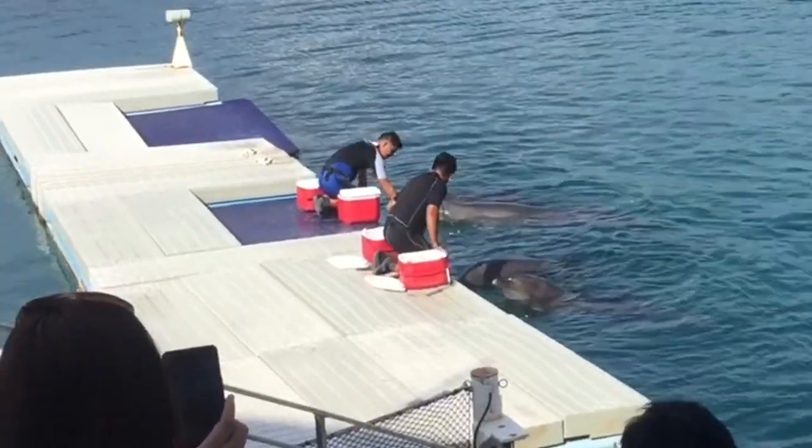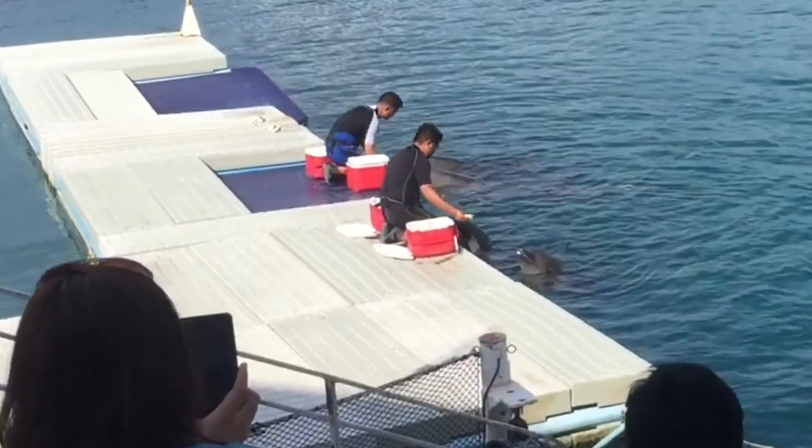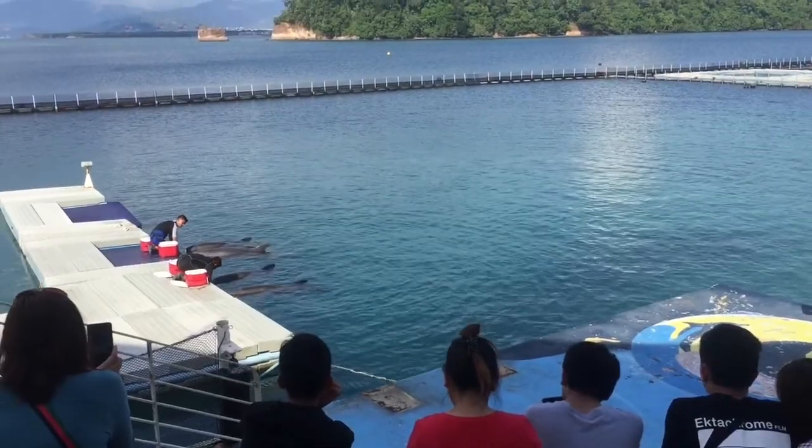Well, that blowhole has a lid that opens and closes so no water gets inside. Well, our sentinel squawks and also whistles. Listen again.